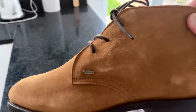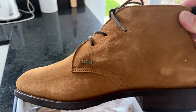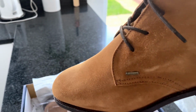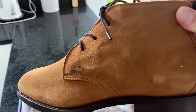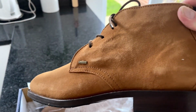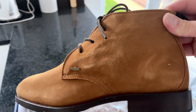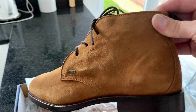Now the price: these actually retail for £249. I picked them up in the sale on the Dubarry website for only £129. Excellent service. Ordered them one day, arrived the next day. Cannot fault it. They even gave me a delivery time within the hour, and it arrived within that specified time. So well done to Dubarry and the couriers that they use.